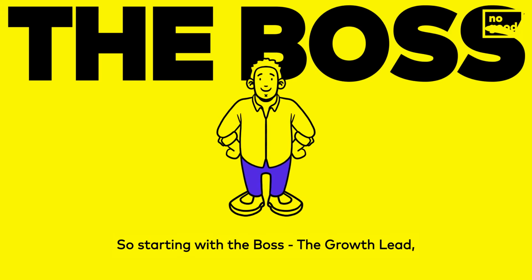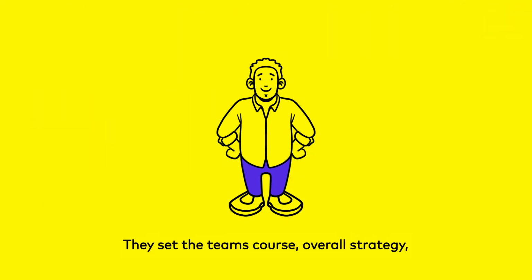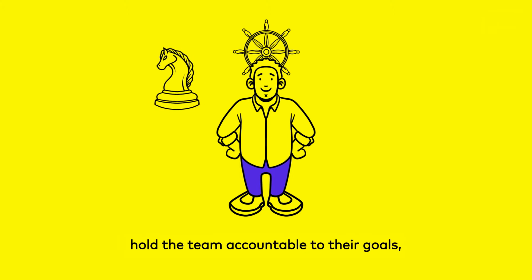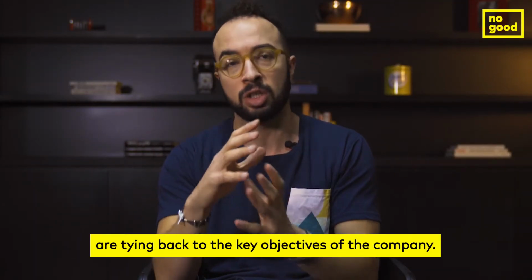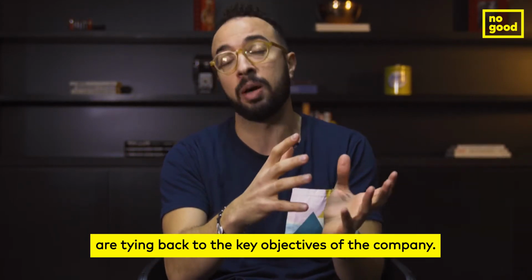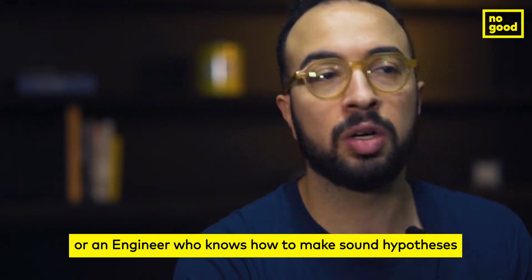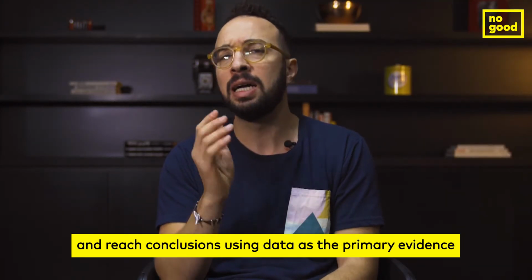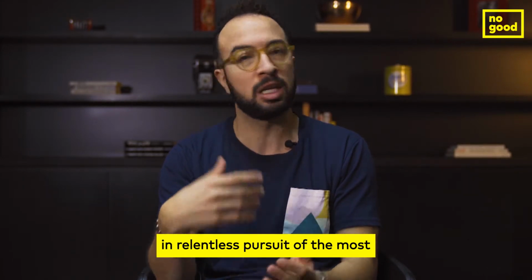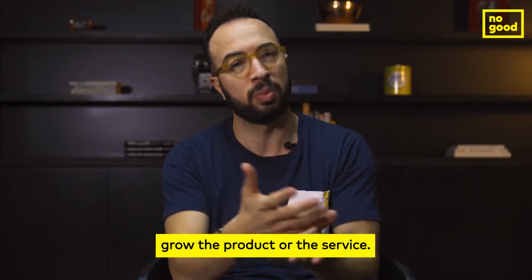So starting with the boss, the growth lead, head of marketing, head of growth, whatever you call it. They set the team's course, overall strategy, hold the team accountable to their goals, ensure that all the growth activities are tying back to the key objectives of the company. This person is typically a curious, tech-savvy marketer or an engineer who knows how to make sound hypotheses and reach conclusions using data as the primary evidence in relentless pursuit of the most efficient and economically viable way to grow the product or the service.